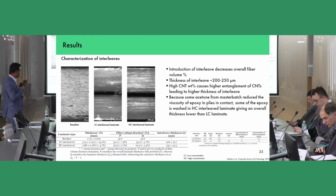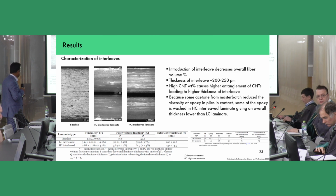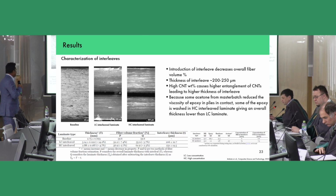However, the acetone at the bottom of this interleave layer, it's possible that not all of it evaporated, and it transferred to the plies adjacent to this interleave layer, right? And because of this transfer of acetone from the bottom of the interleave, it's possible that some of the epoxy in the bottom ply layer was washed out, and because of this washing out effect, we see that the thickness of this SC interleave laminate is only slightly higher than the baseline thickness. I think that is how we explained our results. And it makes sense because the interleave itself is about 231 micron, and evaporation at the top is very easy and done, but at the bottom maybe it was not evaporated completely.